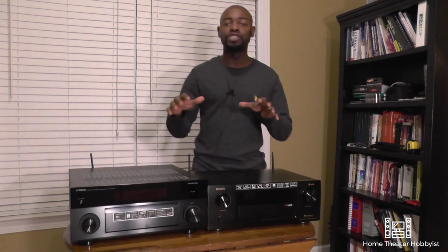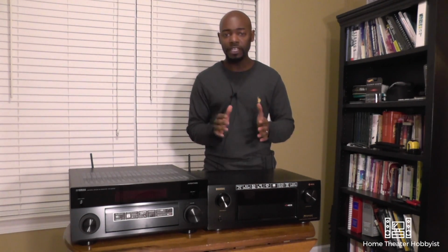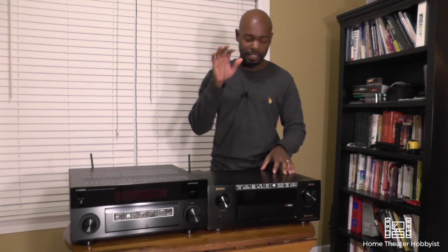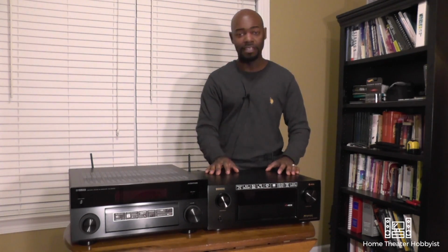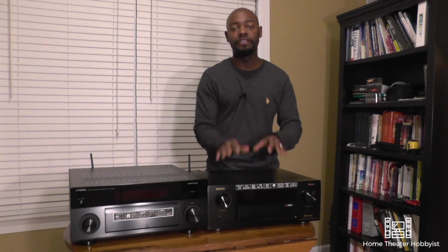I really, really enjoyed both of these particular receivers, but here's my overall recommendations. If you're looking for features, go with the Denon. It has features for days. I mean, this is feature packed. This is no slouch. The Yamaha's no slouch, but the Denon really wins the feature race.